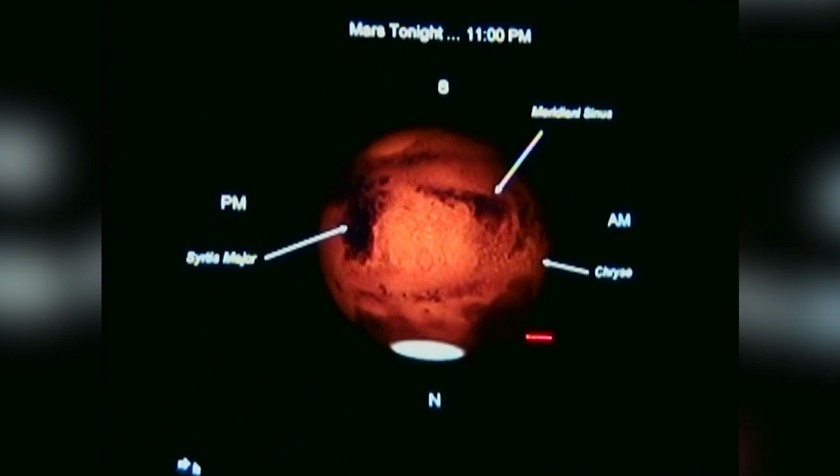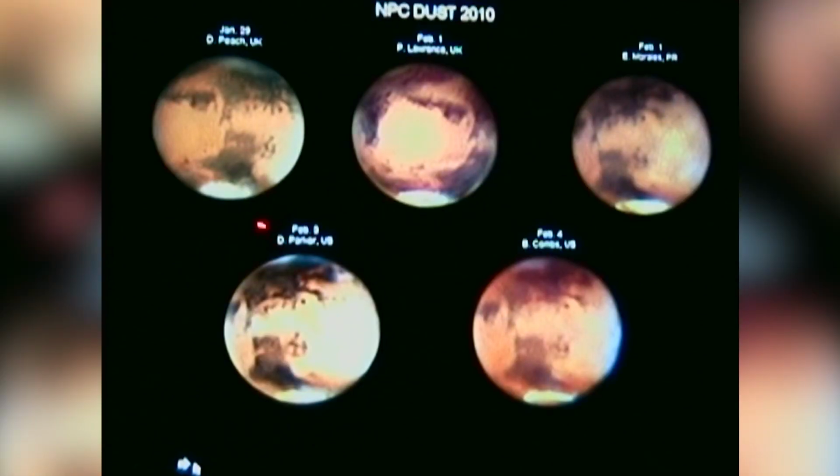Over here we'll have Chryse, the plain of gold, where the Viking lander is, a thing called Acidalium Mare here, and the North Polar Cap, which may or may not be there tonight, because there's been a big dust storm now in the north. This is Damian Peach back on January 29th. You see that yellow glop on the polar cap? You see how it's progressing?